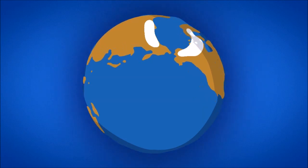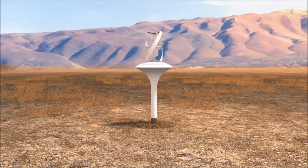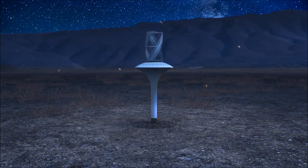Our goal is to make Waterseer available worldwide to the areas where they are most needed. The Waterseer, it's an amazing device. It's going to give free access to water to the 1 in 5 people around the planet who don't have access to clean, free water.